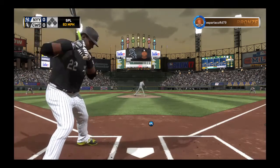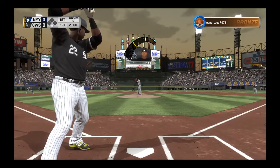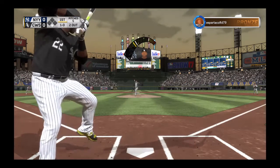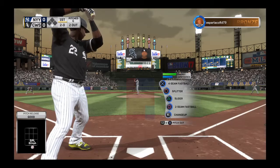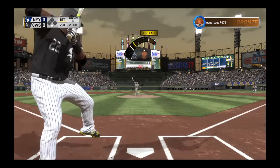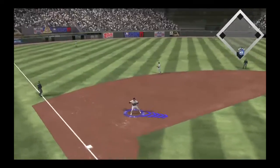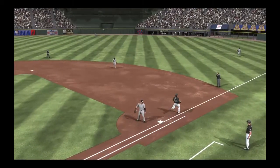He froze him on the breaking ball that time. Manuel Margot becomes the second out of the bottom of the first. And did he go around? No, he did not. Ball 2. 2-0 count, and the pitch. Hit on the ground to third. Turner's got it. On to Morrison at first, and that ends the inning.